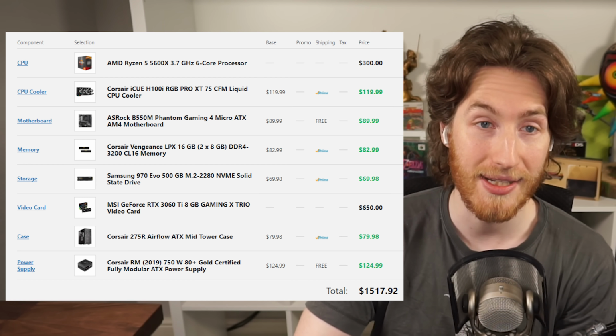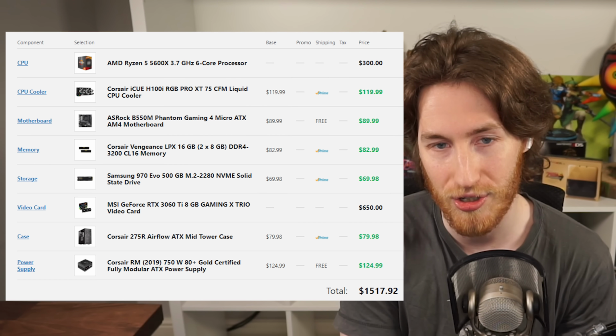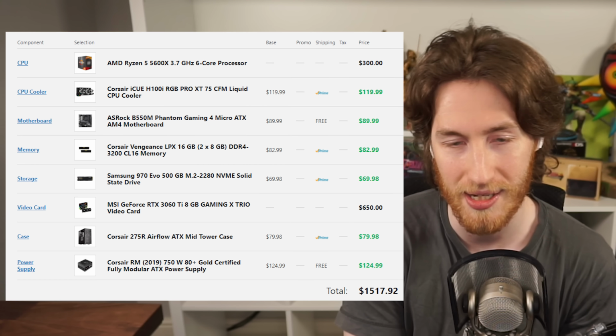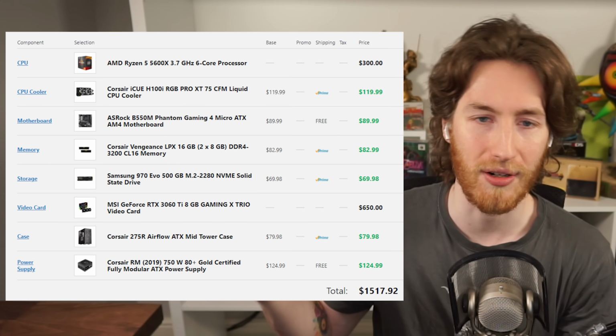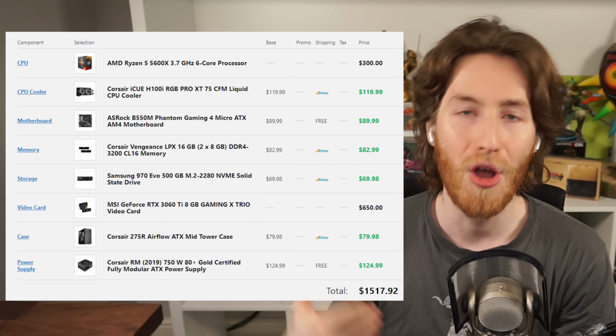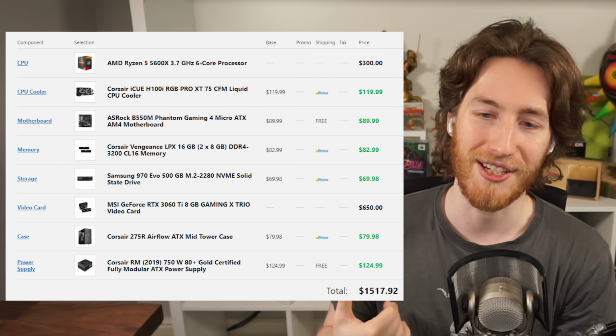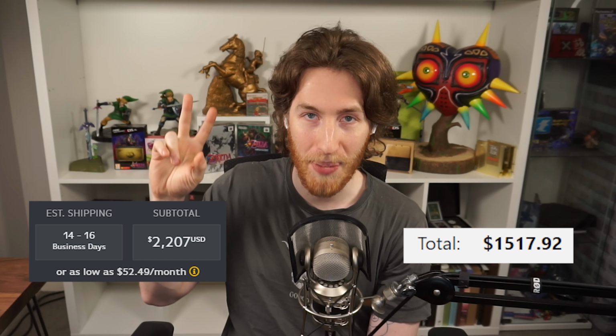The same specs. Let's have a look at the Origin budget system. Same parts, so all the same parts with a slight hard drive upgrade because we went for the 970 Evo instead of this weird thing. A better case with the 275, you know, just actual upgrades if it's changed. Other than that, it's all identical. $1,517.92. They are charging you $690 to build a budget system.